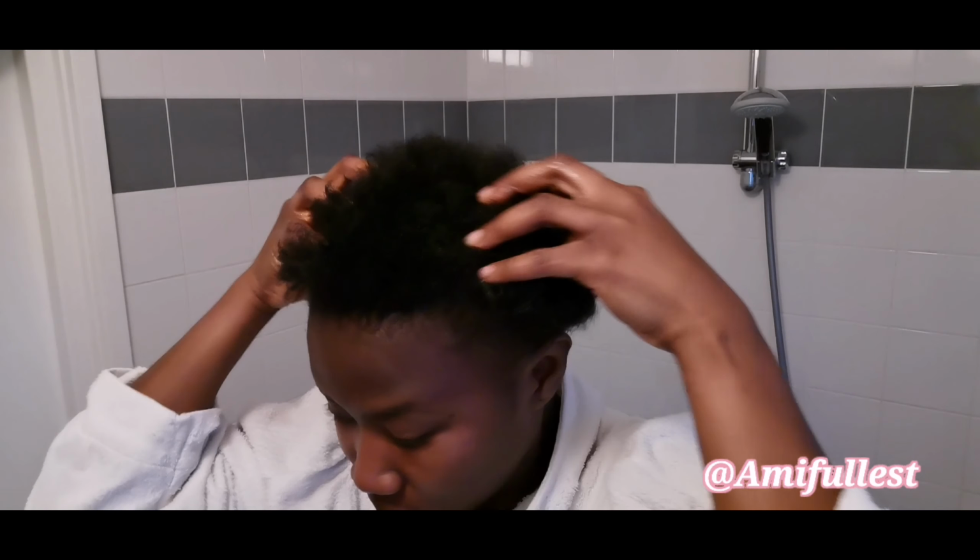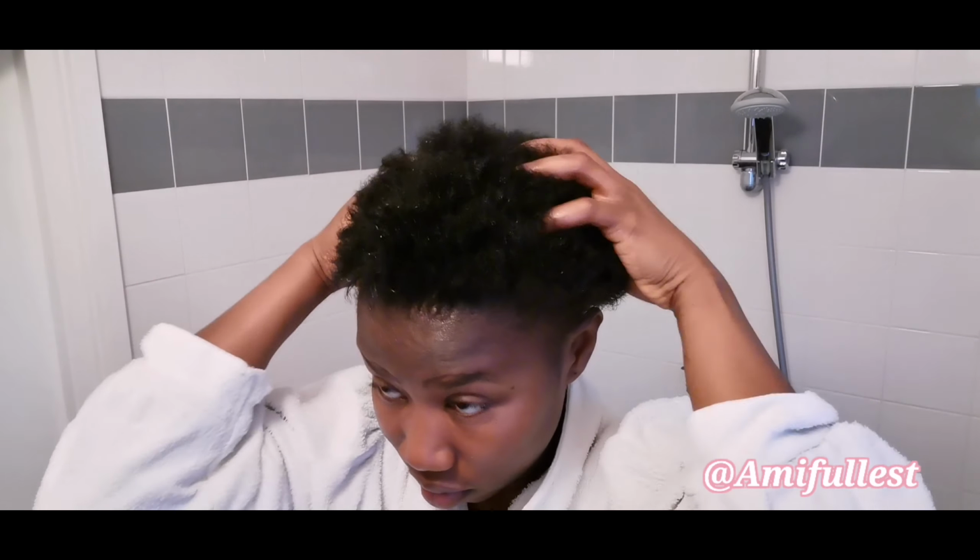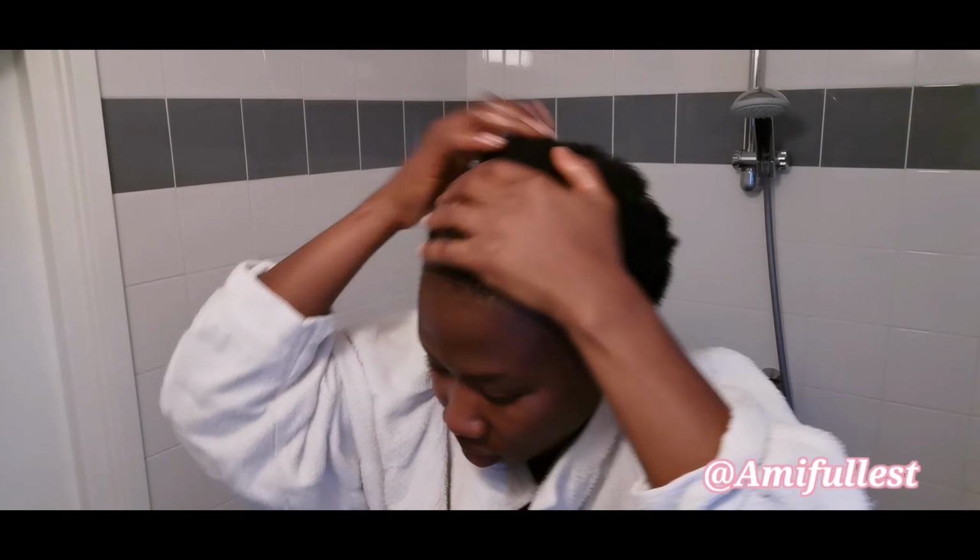Just massage it, those oils that are coming out. And also what I like to do is take a brush like this, bend my hair down, and just brush it like this. As you guys can see, I have no hair fall, nothing.